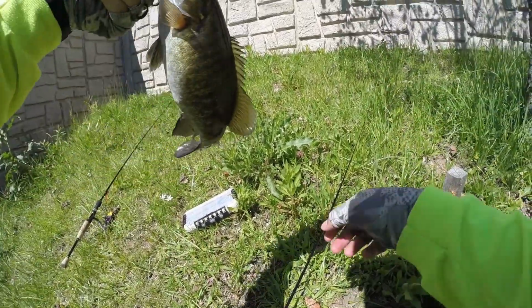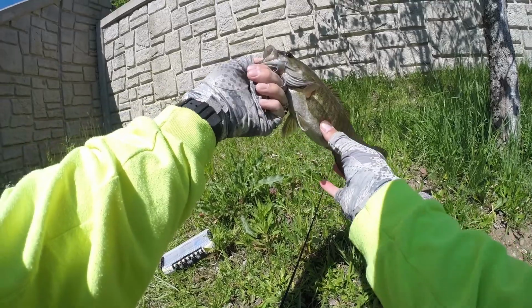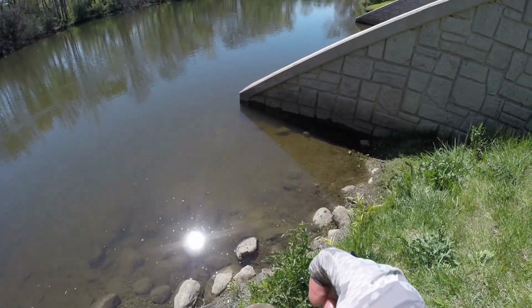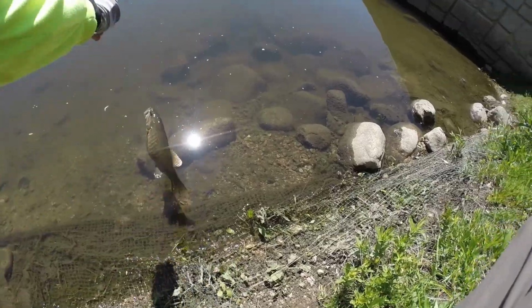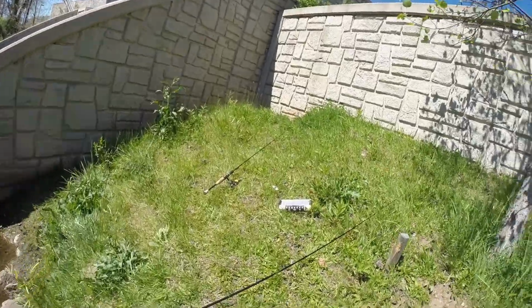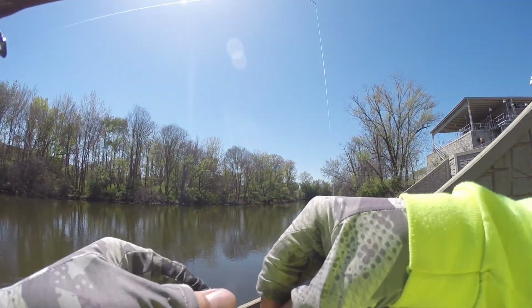Banged up my weed guard. I'll have to fix that. But just look at how fat that guy is. Gosh, you've been eating, buddy. Beautiful. Beautiful, beautiful fish. There he goes. All right. Sorry about that camera angle too. I didn't realize how much I had turned that up.